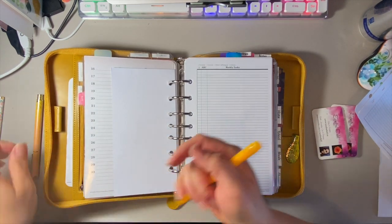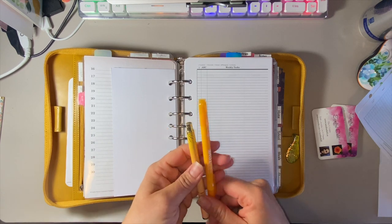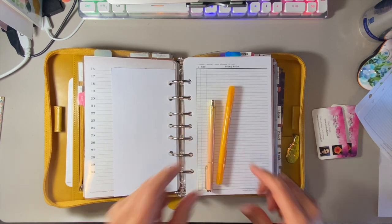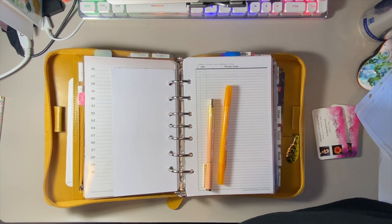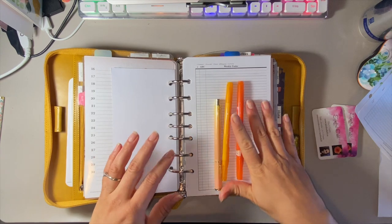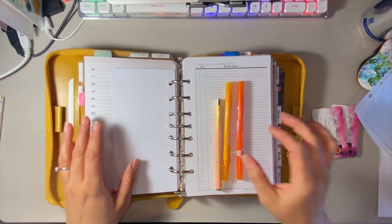Oh, I also want to show you the pens I'm using. So I'm going to use my Tombow Twin Tones to fill out my weekly schedule just because it's kind of cool. I don't have to use black pen. I mean, you can, but I really like bright colors. And because of this whole yellow theme, I'm just going to go for it.